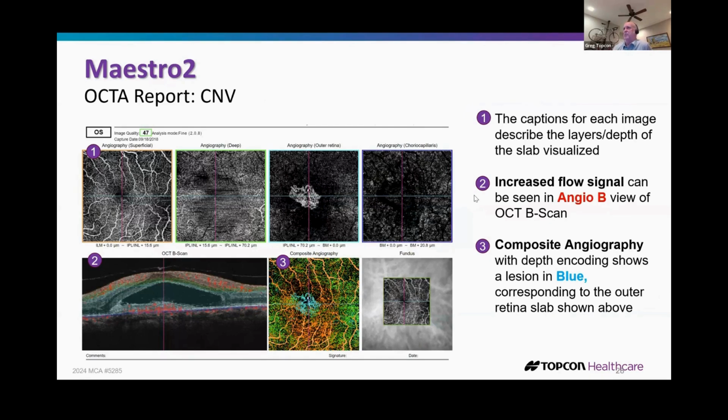And you can see in the bottom left number 2 image, you'll see the flow signal just gushing through that CNV lesion. The image on the right, number 3, is the composite, and the CNV is showing clearly in the outer retina. That's why it's coded blue, because it's in the outer retina. So this is a 10-second scan. It's really nice to have this in your back pocket when you need it. You're not going to use it on everybody, but it's nice to have. Next slide.